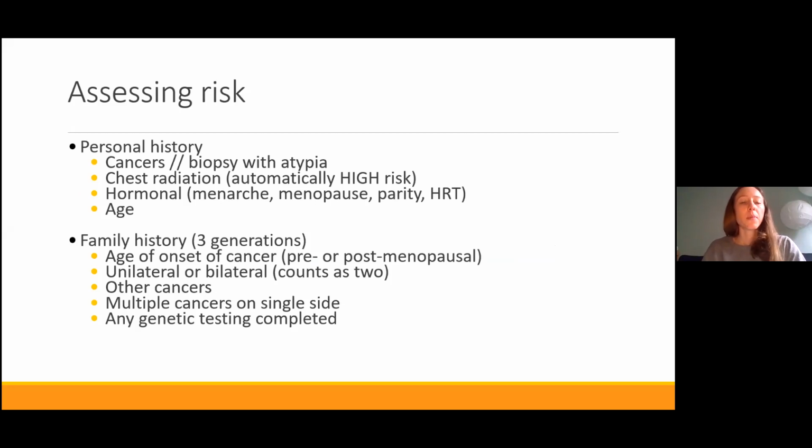So, a patient may say, oh, I have no family history of cancers, and that's enough. But if someone says, oh, I've got a significant past medical history or a bunch of cancers in my family, that's when you can consider having them come in for a full separate risk stratification visit. But basically, in terms of assessing risk, you are going to ask about their own personal history. So, any history of cancers, if they've had any breast biopsies with any abnormal tissue, have they had chest radiation in the past, that automatically makes them high risk?